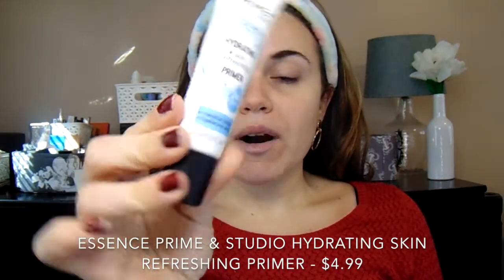So let's go ahead and start first with priming the face. So I'm going to be using the Essence Prime in Studio Hydrating and Skin Refreshing Primer, and this is a 24-hour hydration primer. So it has coconut water and hyaluronic acid in it, which is really nice for hydration. So I've really been liking this a lot.